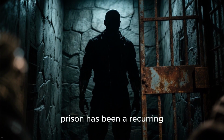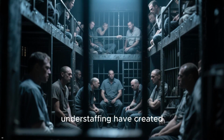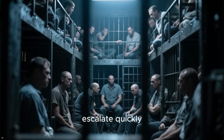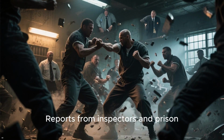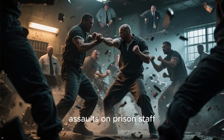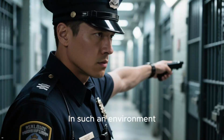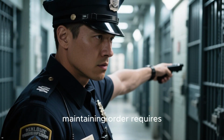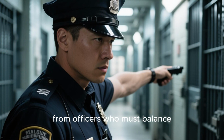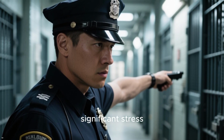Violence inside the prison has been a recurring concern for years. Overcrowding and understaffing have created conditions where tensions can escalate quickly. Reports from inspectors and prison watchdogs have described frequent fights between inmates, assaults on prison staff, and the growing presence of gangs operating within the facility. In such an environment, maintaining order requires constant vigilance from officers who must balance discipline with the realities of a prison population under significant stress.